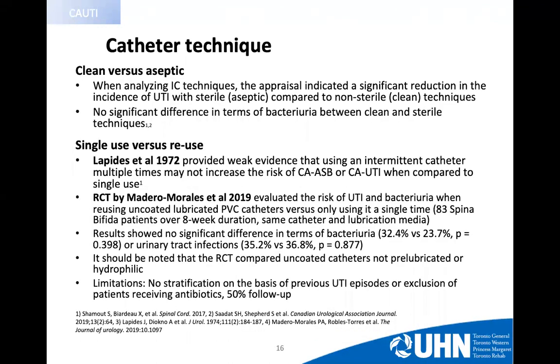Now we get into an area that I think is a little bit controversial, and that's catheter technique. And this is the idea of clean versus aseptic.